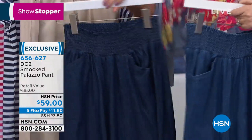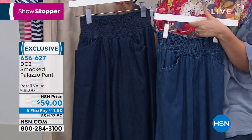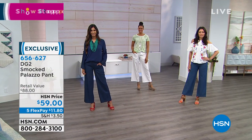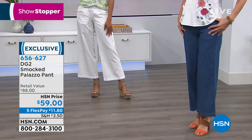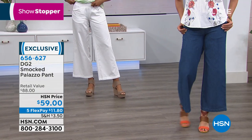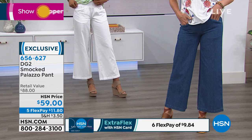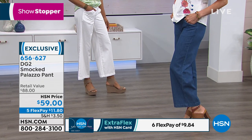Just depends. And look at that waistband all the way around. This is really cute. It almost reminds me of kind of like a 1950s look, the way when women first started wearing trousers. And then it had lots of room in the leg. So if you're somebody who's like, why can't I have lots of room in the leg and have it be slimming looking because it's not clinging to me, if that's the style you've had your fingers crossed for, this is your pant. This is, I think, what a lot of people have been waiting for from DG2.